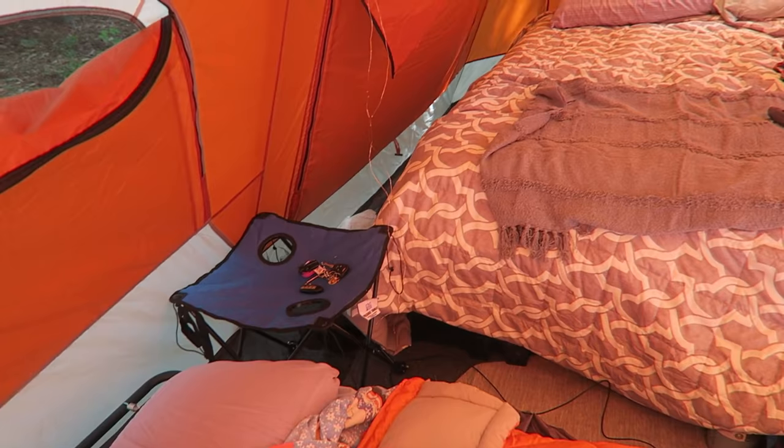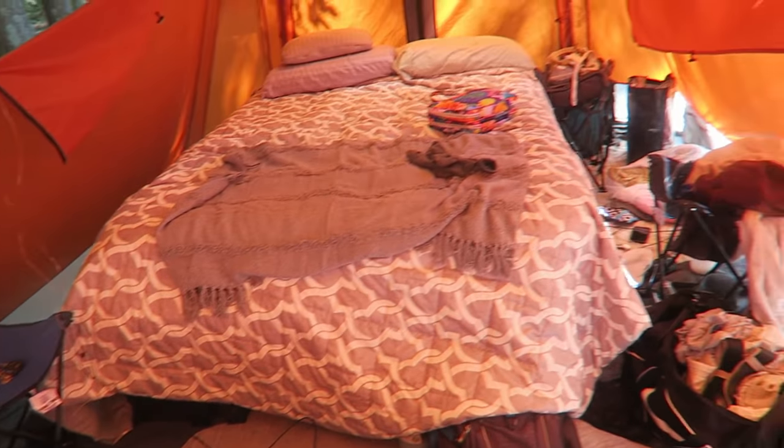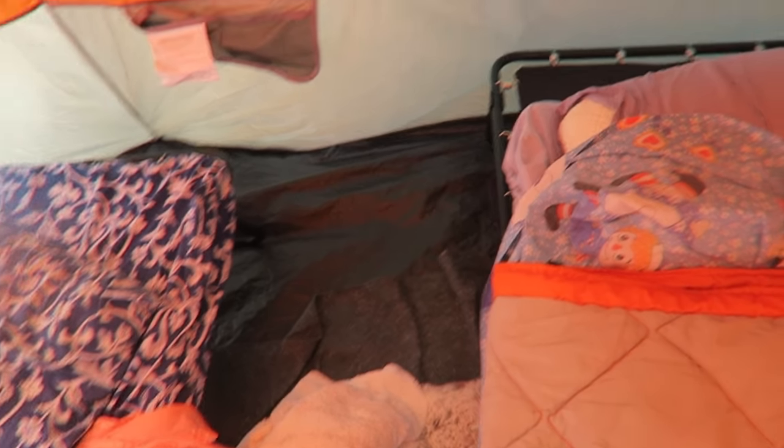Those little end tables I got from Five Below for $5. You guys remember that big haul I made for Five Below, Costco, and Academy Sports. You can tap this eye right here to watch it. But those have been very, very helpful. So yeah, this is our tent. We like it. My little throw rugs I got from Five Below as well. I have moving blankets underneath that to help with the padding on the floor, and it's been helping.